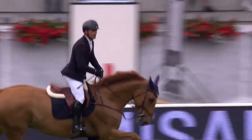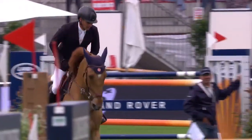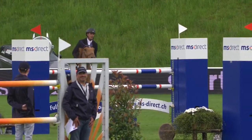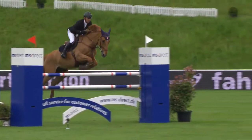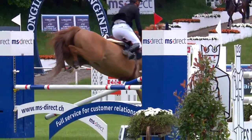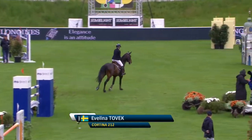It was a quick time without that four to add. So 101 into third place. 101.02 seconds into third place for Romain Duger and Belcanto de Bourgoin. Well, without that four added, that would have put him in second place behind Brian Bulsinger at the moment. But not to be, puts him in third at the moment, Romain Duger.